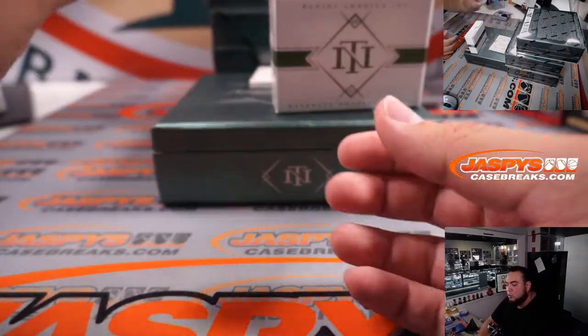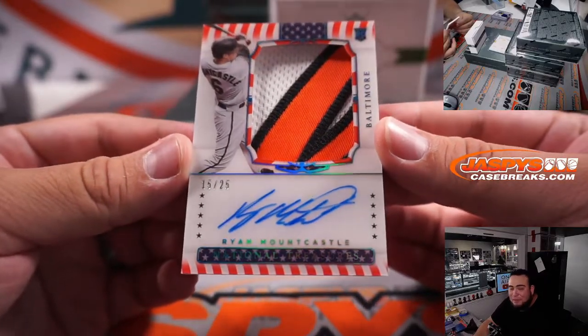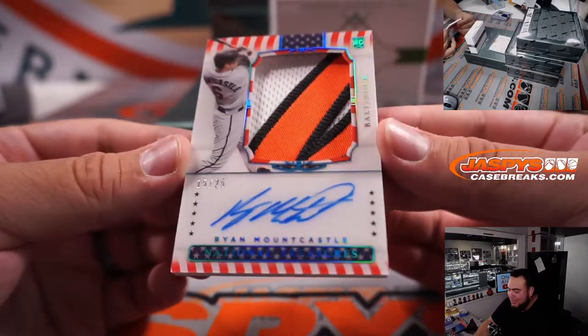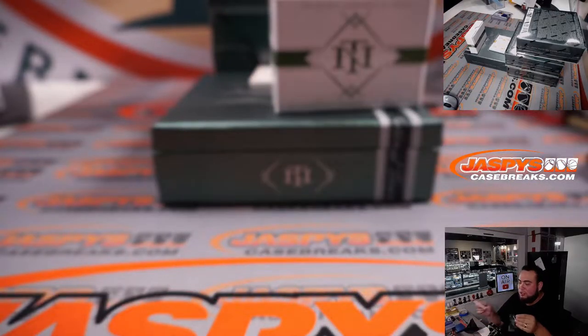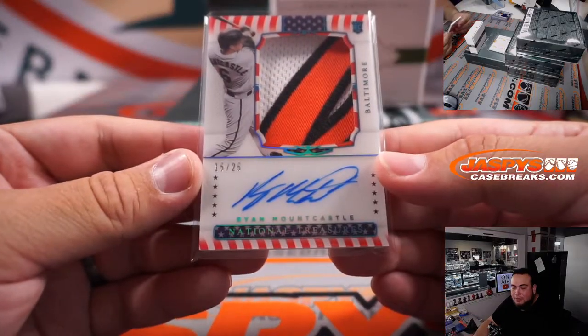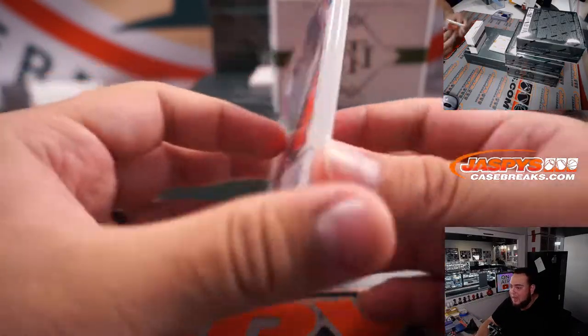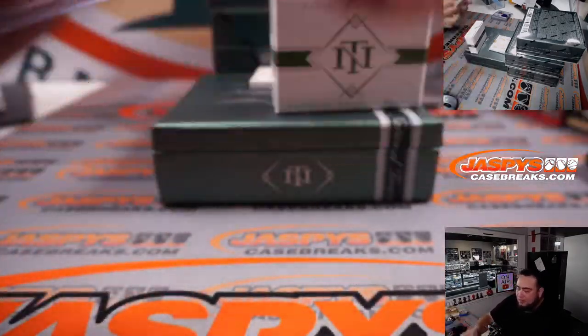Next one. Ooh, look at that. Ryan Mountcastle. 5 out of 25. Look at that patch. Good Lord. It's like a Stars and Stripes RPA. And that is 15 out of 25 for the Orioles, Jonathan. Look at that. That is a beautiful patch autograph.